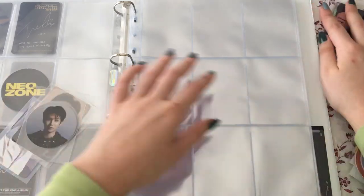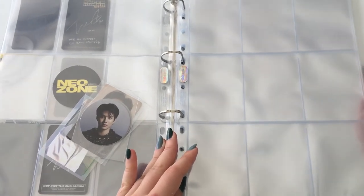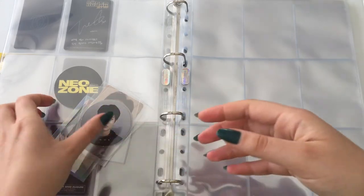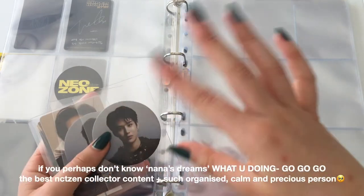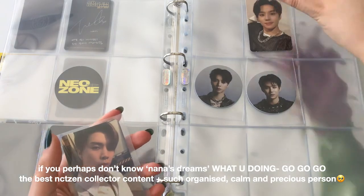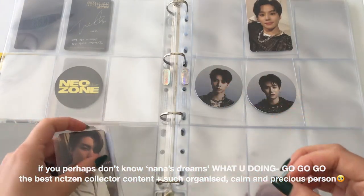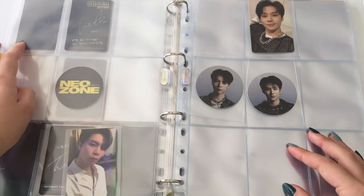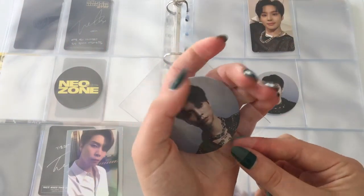So let me just get the binder more to the side. I love to see the double spreads. I've learned this through Nana's streams. She's my favorite channel in terms of collection, without a doubt. And yes, I find this so, so cool. So we will have here the, how is it called? The first player, I think, and here the second player.